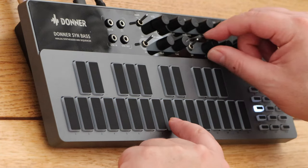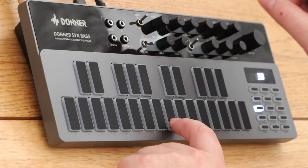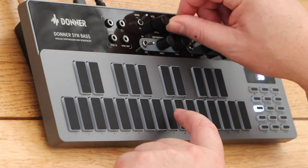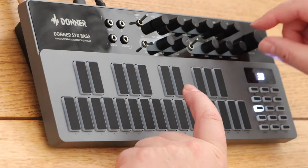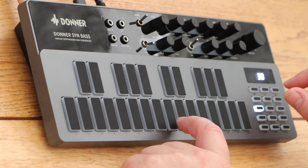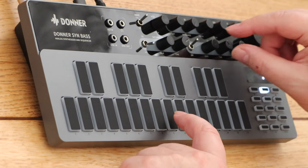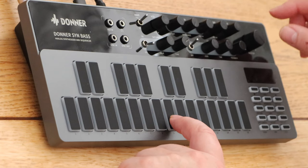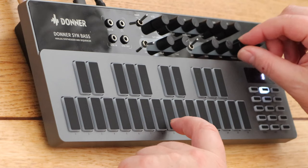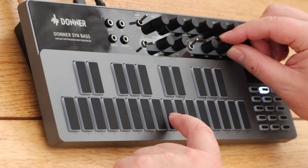Just listening to it on its own. Let's take the saturation off for a second. Doesn't feedback forever. You don't get infinite loops on it. It's well controlled. Not going to get those space echoey effects from it.